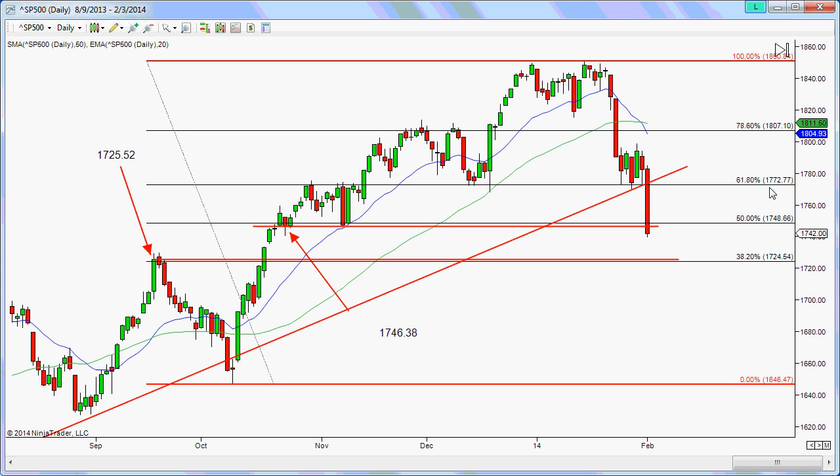I was watching this 1770 level, this region, and as soon as it broke, the market essentially collapsed and went pretty much downward all day long. So right now we're looking at the possibility of it coming down to test the 1725 area, which is this particular closing high from mid-September last year, near 1725.52. We'll see how it does tomorrow or during the coming days, because the market has been down quite a bit and it's due for a little bounce.